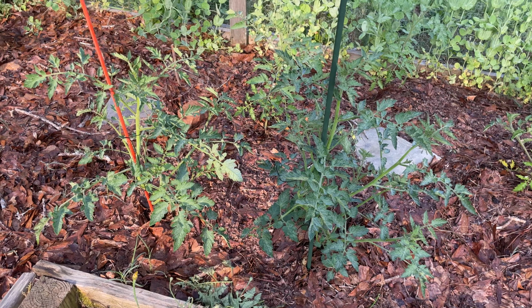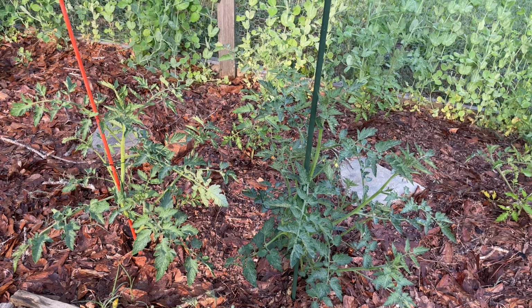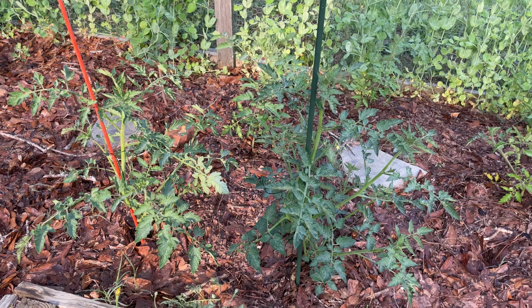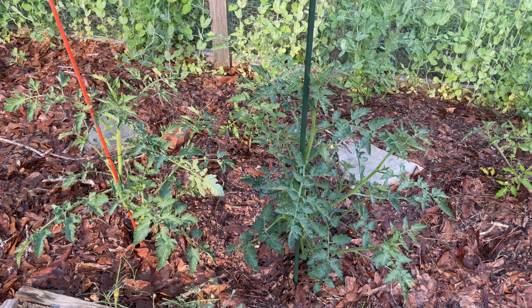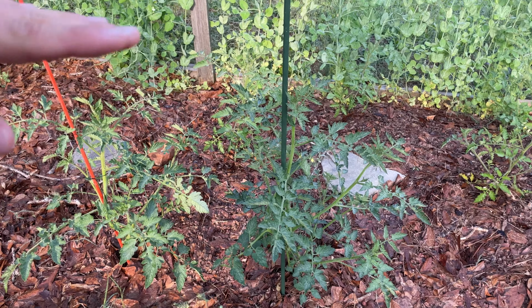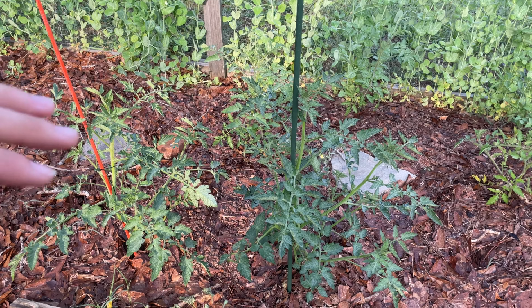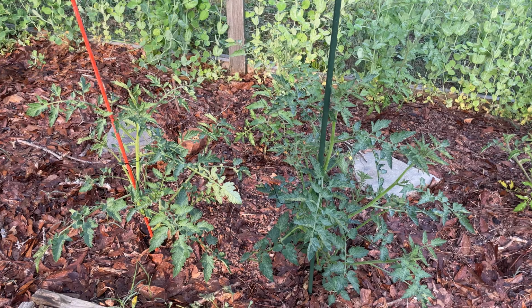Alright, so here are two cherry tomatoes I came out and staked yesterday, and I do them very differently than I do my beefsteak tomatoes. I do my Roma tomatoes this way too because the Romas just grow to a certain level and stop, and I don't have to prune them as severely as I do a beefsteak tomato.